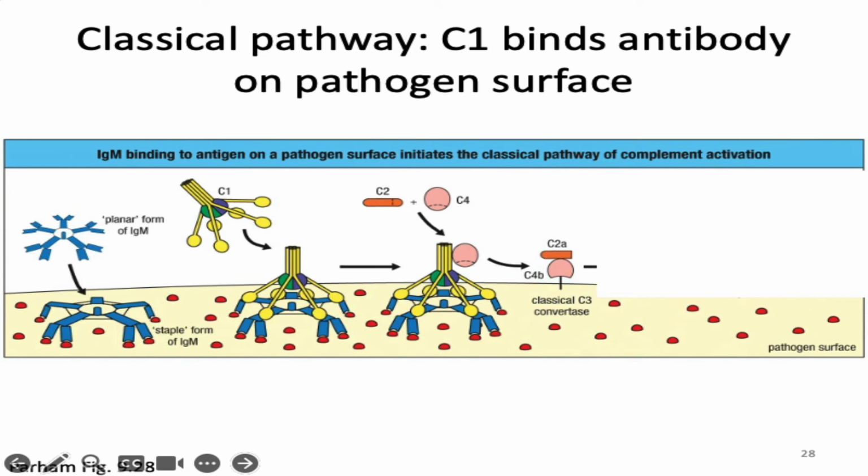So you can see C4 gets cleaved and gets stuck on to the microbe. When that happens, C4 becomes an active protease, and it cleaves the next thing in the process. Guess what's the next thing in the process? C2. Now we learned how to count. I know. That is the hardest part of the classical pathway, is remembering that 4 comes before 2.